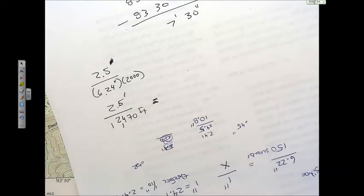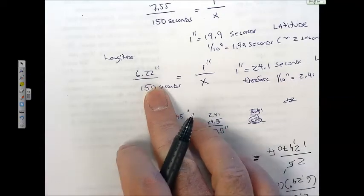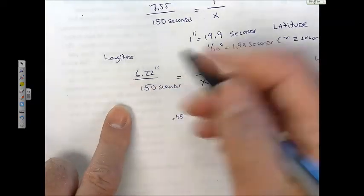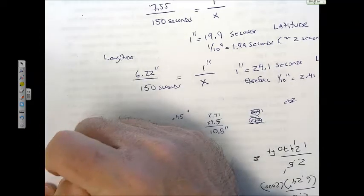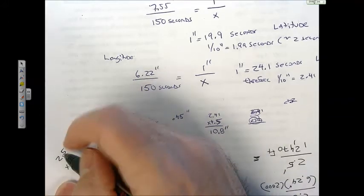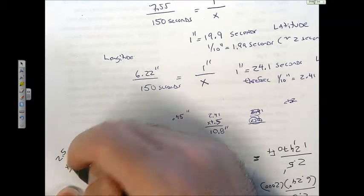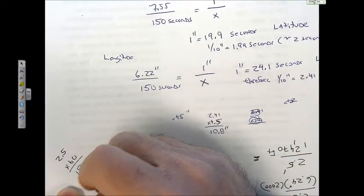I'm not going to go through all the math for you right now, but actually I did it right here. Let's look at this. So 2.5 minutes, just so you know, is equal to 150 seconds. How did I get 150 seconds? A minute is equal to 60 seconds, right? If we multiply that by 60, a half a minute is equal to 30 seconds. So it's 60, 60, and then 30. That would equal 150 seconds.